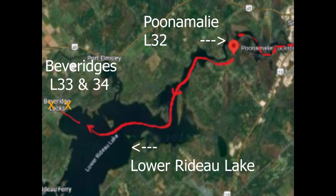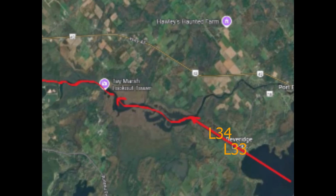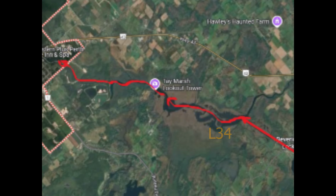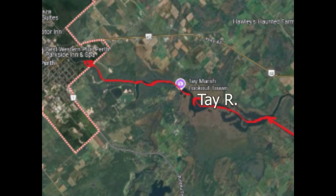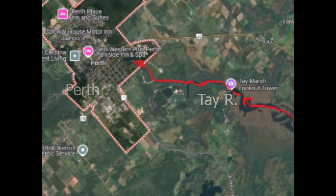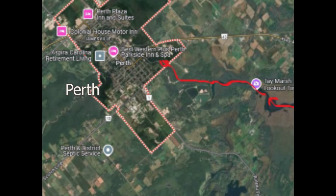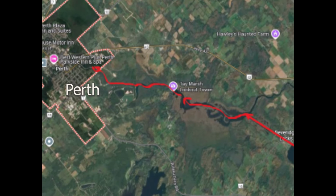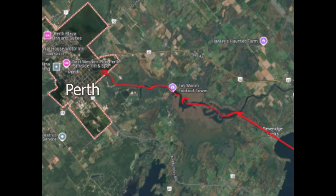The Beveridges were installed not as part of the Rideau project, but because the people of Perth wanted to tie in their river, the Tay River, T-A-Y, so that they could ship their goods and produce. So I think the money was independently raised, and don't quote me on it, but I think then the government did take it over and provide some funding.